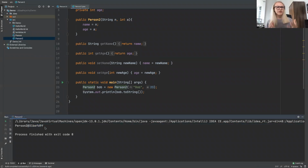And as useful as this may be, it is kind of like referring to your friends by their national insurance number. It's a way to identify them, and it's useful in some instances, but generally you probably want to know their name and maybe their age more frequently than you refer to them by their national insurance number. So what you'd have to do in Java is go in and override the toString function to make sure it prints out what you want it to, right?